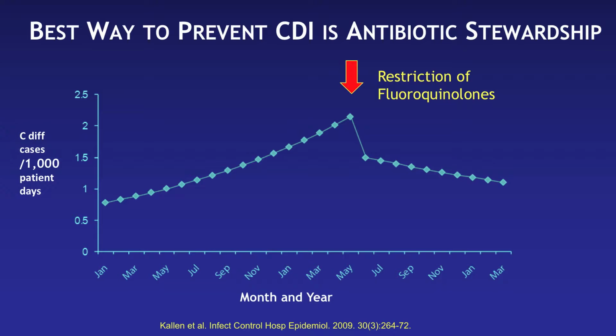Here's one example of how stewardship can prevent C. diff. This paper described a community hospital that had a C. diff infection outbreak, and their hospital went to complete fluoroquinolone restriction. You see a sharp decrease in C. diff cases, and it stayed steady as well. At our VA hospital, we have had a complete restriction on fluoroquinolones, and this includes moxifloxacin, ciprofloxacin, and levofloxacin for decades. And our C. diff rates compared to other hospitals are much lower, and we do believe this is a primary reason as to why.